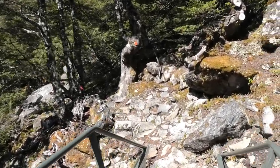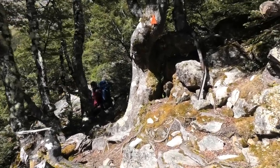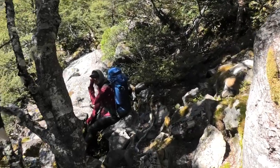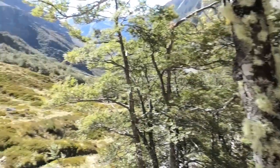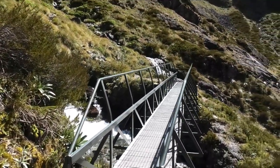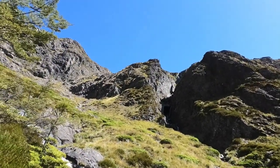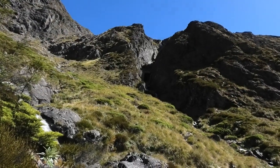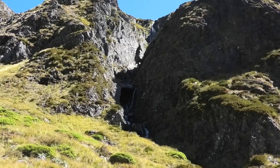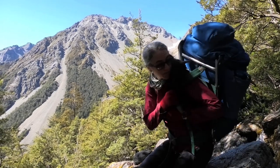Looks like it's break time. Break time, is it? Are you taking a break? Oh, okay. So we came from all the way... Hang on. Somewhere up there, behind those, we can't really see where we've come from. Oh, there's another waterfall in there. Morning tea time.